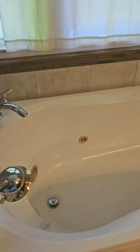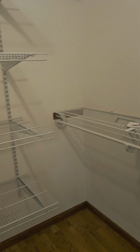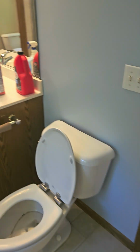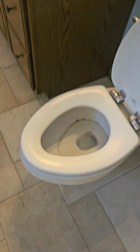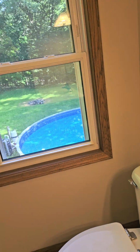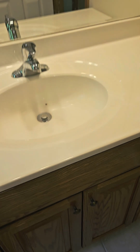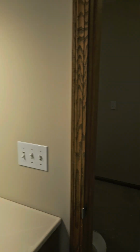Tub looks okay. Could use a scrubbing. Closet looks good. They definitely came in and touched that back up. This toilet is absolutely gross, filthy. But the shower looks great. Kids' bathroom, just as you expect, looks great. There's a little junk on the floor. Sinks are a little dirty, but other than that, nothing of concern.